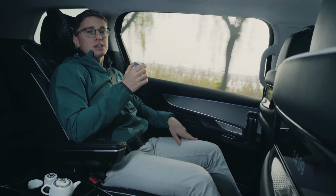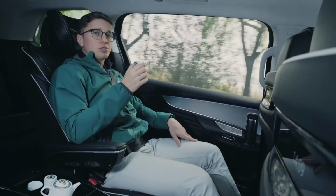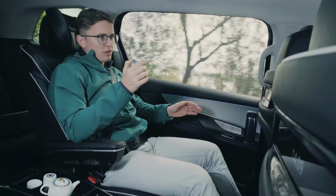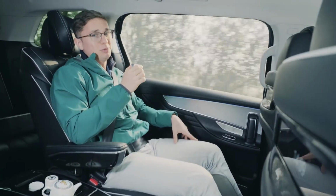Body control in the iMAX8 is quite good, which is just as important as a smooth ride when it comes to passenger comfort. You don't want the body swinging from side to side with every turn. Just think about all the tea that you might spill.